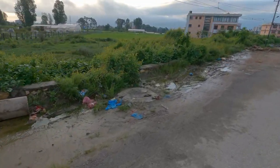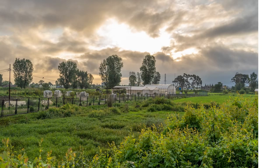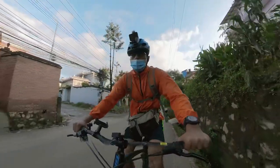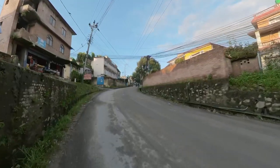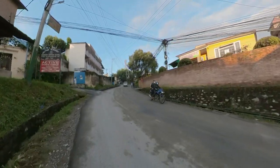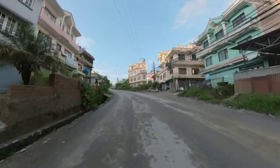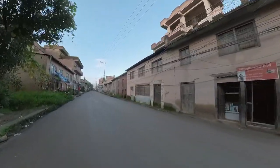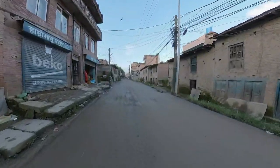A beautiful green space with a lot of greenery, and the morning light really makes it magical. Heading up the streets from the Ring Road up towards an old historical town of Techo. So I'm entering the old town of Techo, and I can see a lot of old buildings.